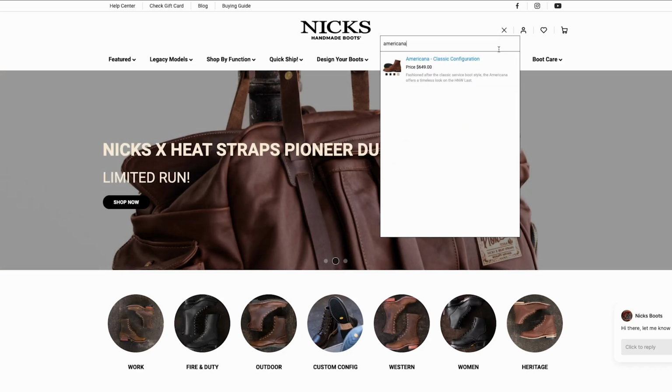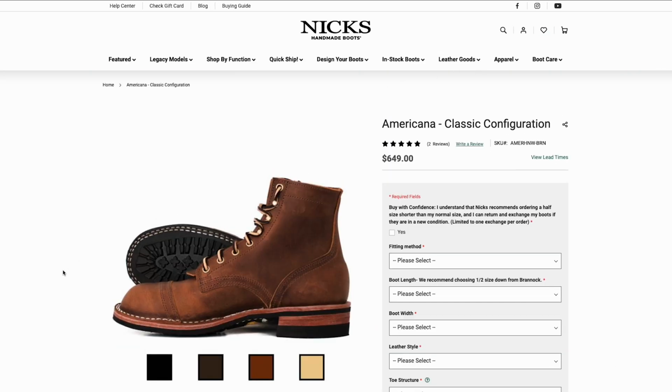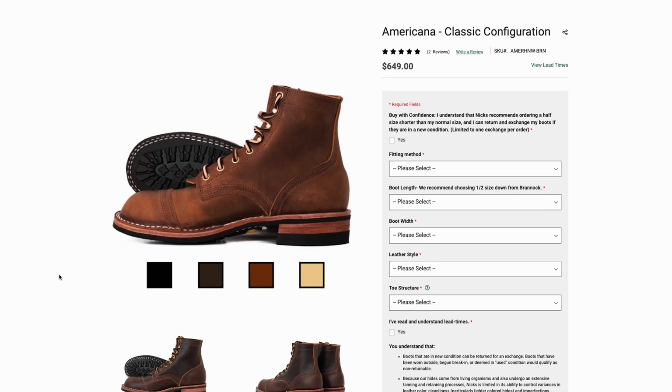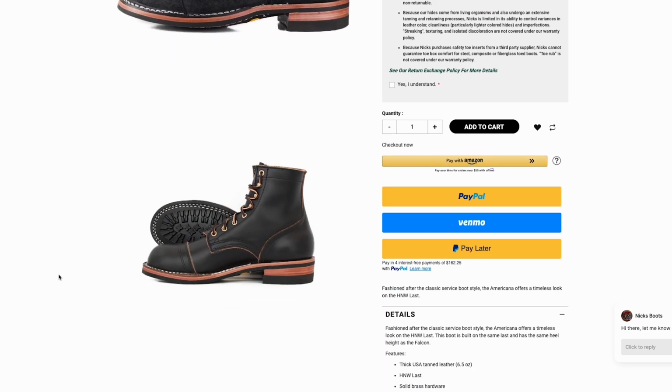2014, 2015 as kind of an elevated Iron Ranger, basically. You can see with the toe cap, and I think this was the first boot in which we started offering the single-piece backstay. Not that this one has one, but it was kind of an interesting boot for us at the time. It was really when we were first expanding into the heritage market and diversifying a little bit. So cool to see this kind of come to fruition here in 2024.